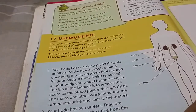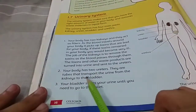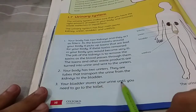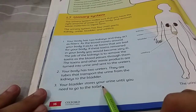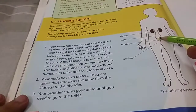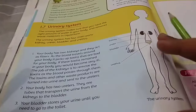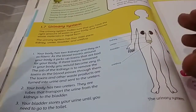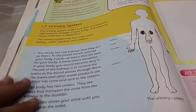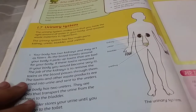Your bladder stores your urine until you need to go to the toilet. So what the bladder does is, the bladder is the storage. It stores the urine. When a lot of urine has collected, then we go to the toilet and we take it out in the toilet. So this brings us to the end of the chapter.